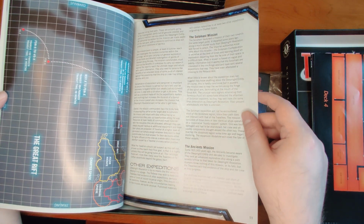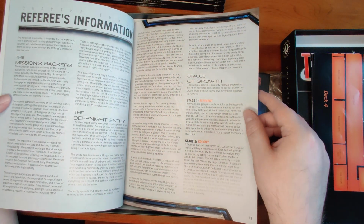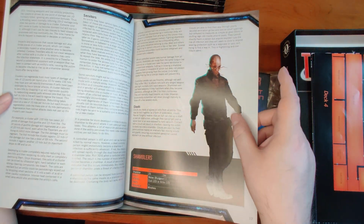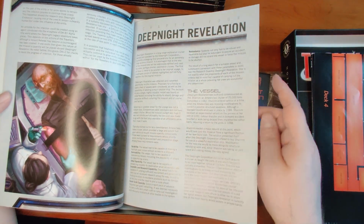The Solomani did it, the Ancients did it, and you'll find perhaps evidence of that along the way, who knows. Then there is referee information, which I won't go into, but you can see there's some scary stuff happening, potentially. There are some shamblers, don't know what those are. You can be infected and controlled by some kind of force.